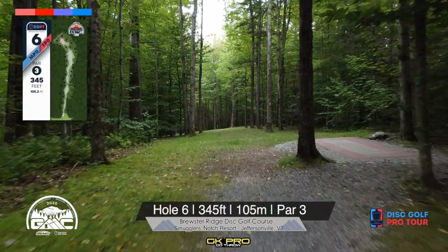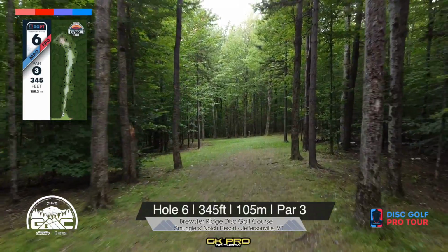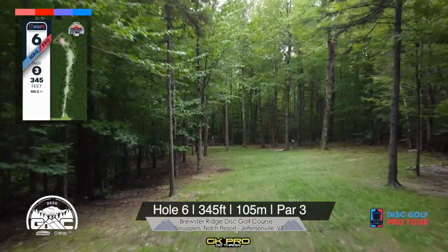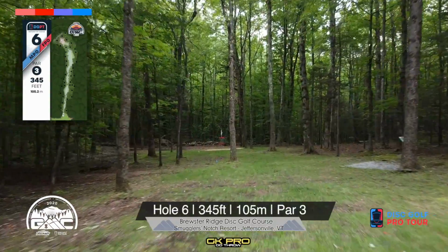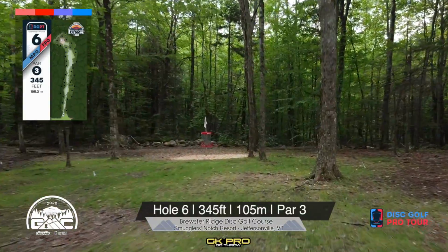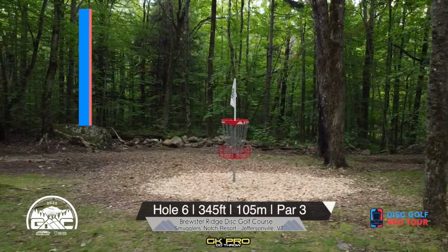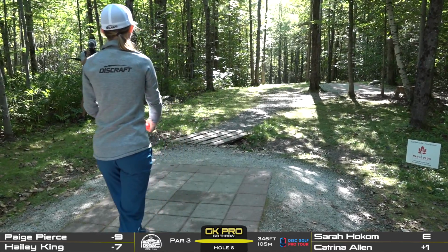Moving into hole 6, 345 feet, par 3, plays downhill the entire way, and it's a shot that feels like it's a hyzer, but it's not. You want something that's going to hold pretty straight with just that natural slight fade at the end that's going to carry you right to the basket. I think you'll see some mid-ranges and putters just because it is so downhill.